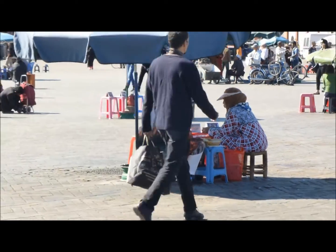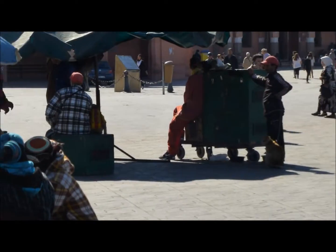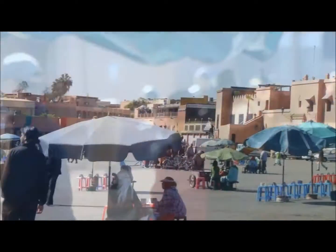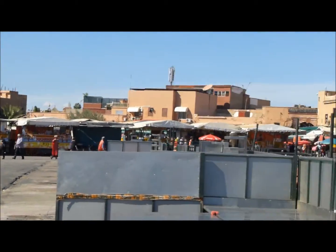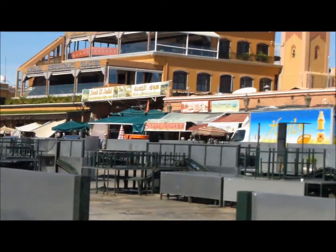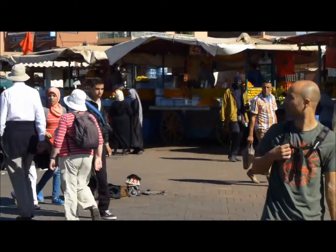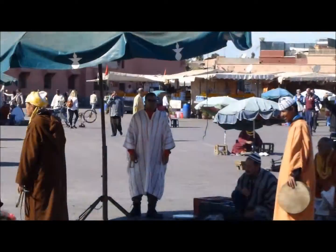In the middle of the main square in Marrakesh now, we see some women doing henna. A fella who has his monkey ready to entertain. Activity of all sorts. Different booths selling food, juice. Snakes are taking an afternoon nap.